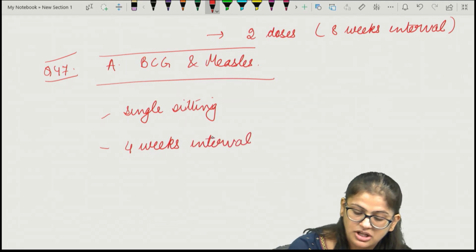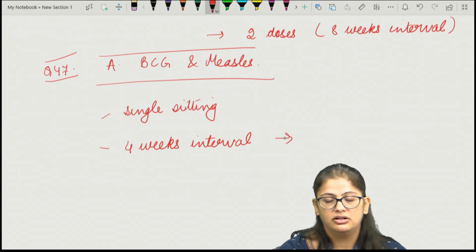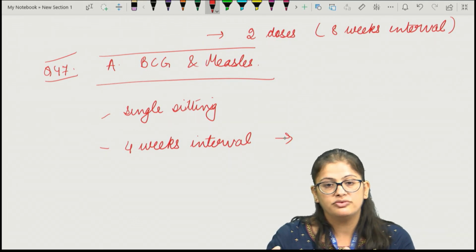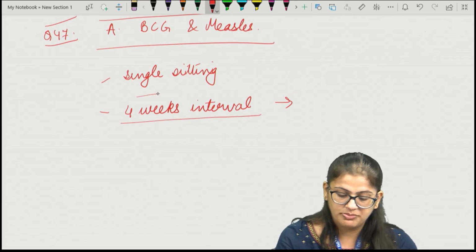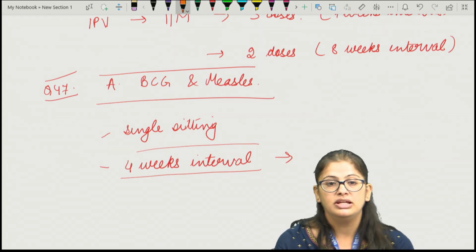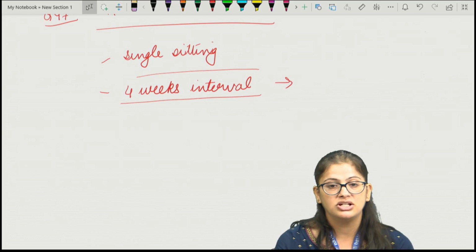This is to avoid any interference within the body by one of the vaccines. It should not happen that one vaccine inhibits the generation of antibodies by the other vaccine. So that is why we prefer to keep a 4 weeks interval. But BCG and measles are two vaccines which, both being live, cannot be given even in a single sitting. So if a child is coming to you at around 10 months who is unimmunized, you should not give him BCG and measles together.